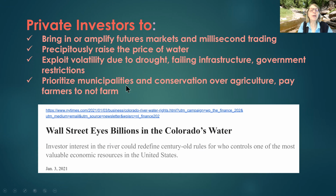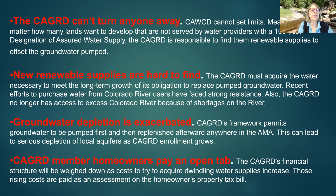And they're going to prioritize municipalities and conservation over agriculture. Maybe paying farmers not to farm. That could actually be a good thing. I'm not surprised they're going to prioritize municipalities. That's where they can precipitously raise the water prices. But I'm glad to see conservation is in here. And maybe paying agriculture not to farm some of these real high alfalfa and cotton, maybe that shouldn't be someplace where we're in a water short area.